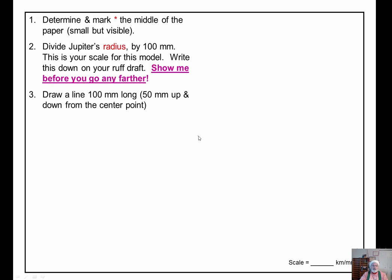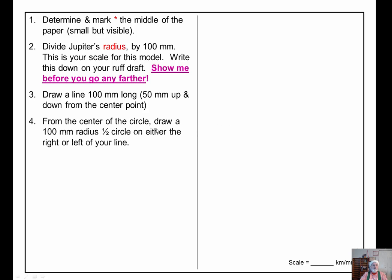Next thing from there, I'd like you to draw a 100 millimeter long line, and that's 50 above to 50 below, and it'll look something like this. It'll take most of the piece of paper, and that's the idea, to draw Jupiter as big as we can, so when we actually start putting the other planets on there, we have a chance to actually see them.